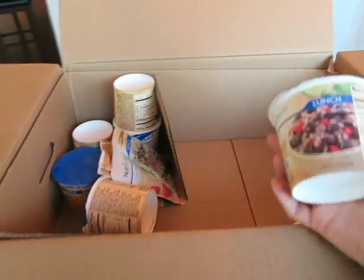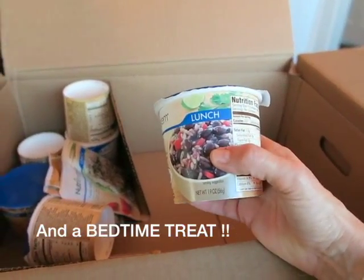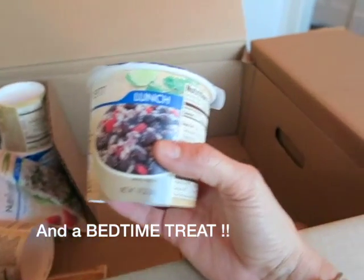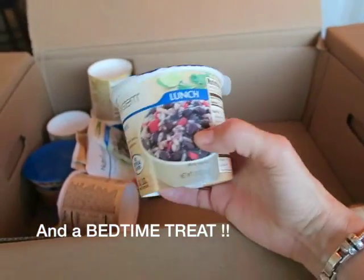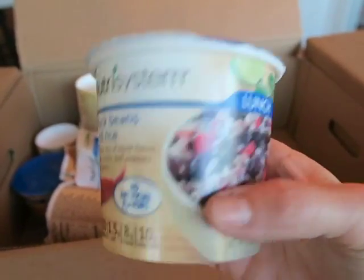Okay, so I'm getting breakfast, a snack, lunch, a snack, and then a dinner for an entire month for $336.98, something like that. So that's not bad. It comes out to probably around $3 a meal, I'd think.